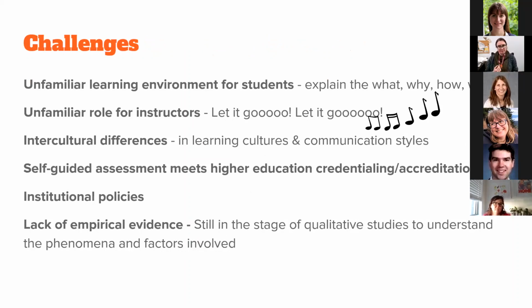Challenges are, it's an unfamiliar learning environment for students. You really have to explain what's going on. It's also unfamiliar for instructors. You have to let it go. And there may be intercultural differences in learning communications and styles.